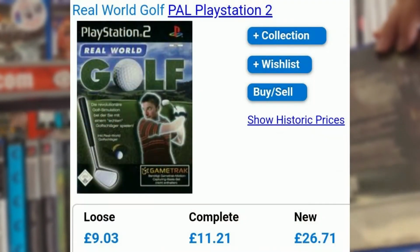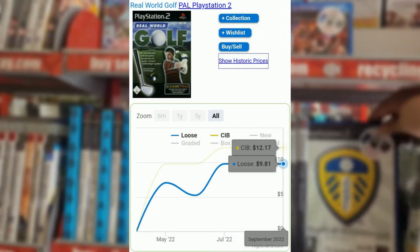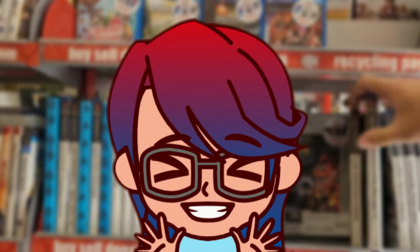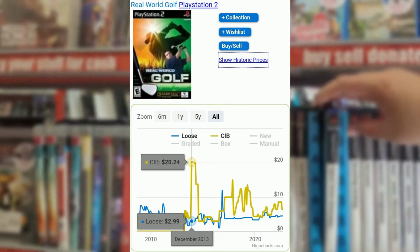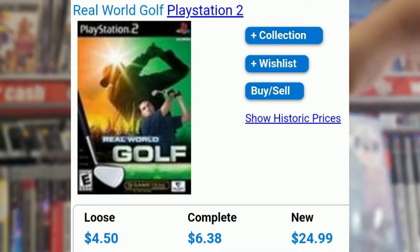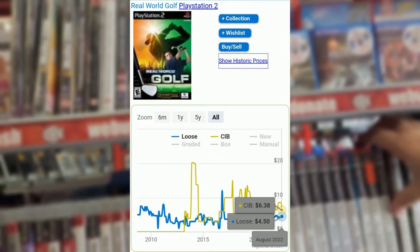That being said, a loose copy was valued at $9.03, and a complete copy at $11.21. So there's a £2 difference between loose and complete, and an £8 difference between price charting and CEX. Crazy! In US regions in 2013, there was a spike to just over $20 complete and $2.99 loose. Today, those prices have dropped down to $6.38 complete and $4.50 loose. That's still a big jump from the 50p or 60 cents I paid.